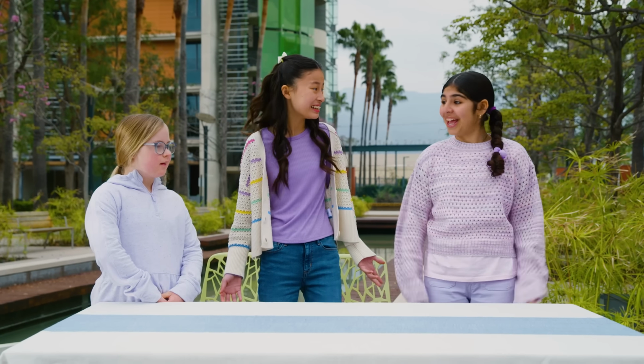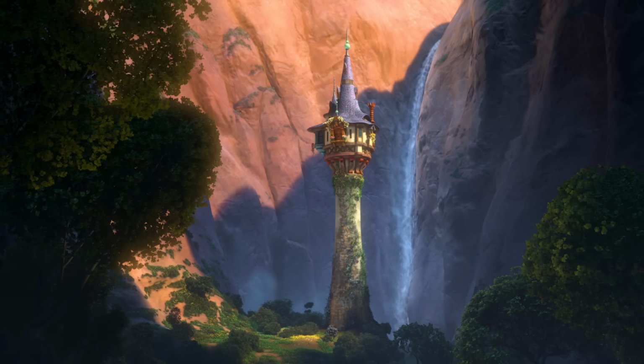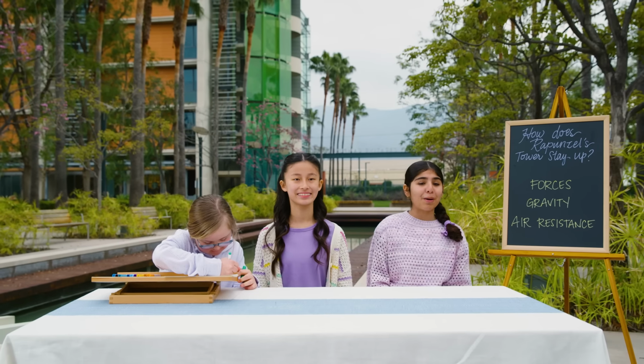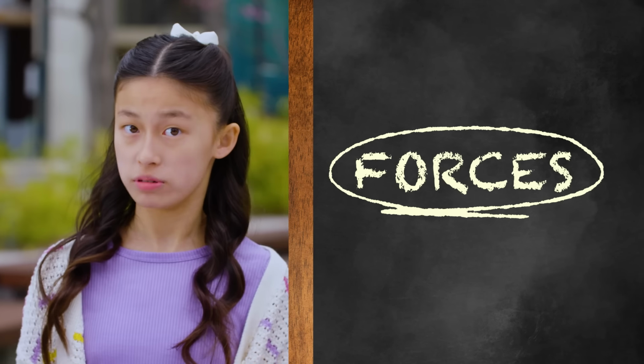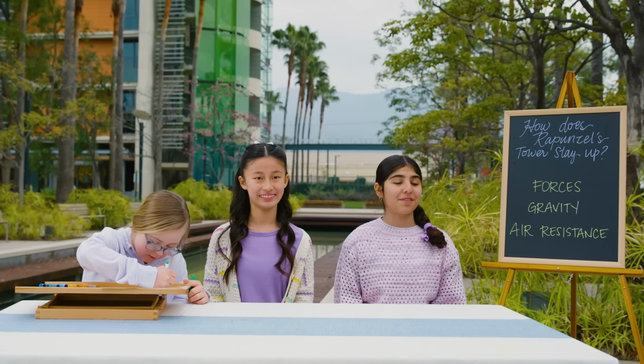Are you guys ready? Yeah! Okay, so first things first. If we want to answer why tall buildings like Rapunzel's tower don't fall down, we should start by thinking about why they could fall down. There are things called forces which affect all objects by pushing, pulling, or moving them. Forces are kind of like rules that we know exist because we can see the effects they're having.